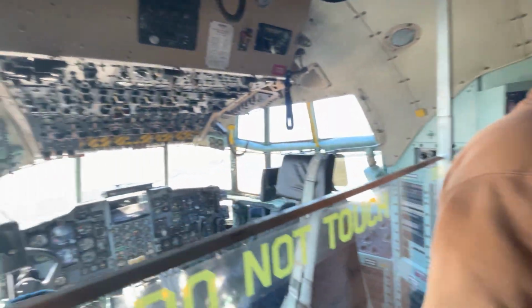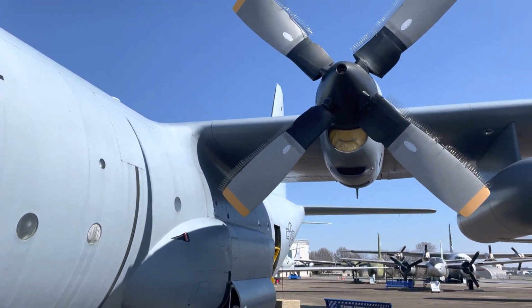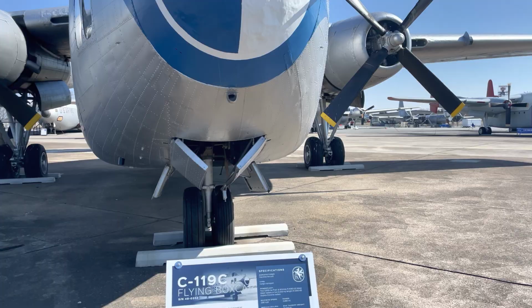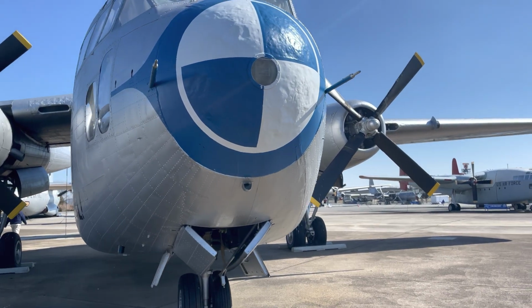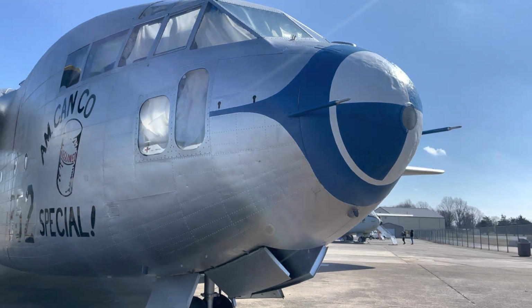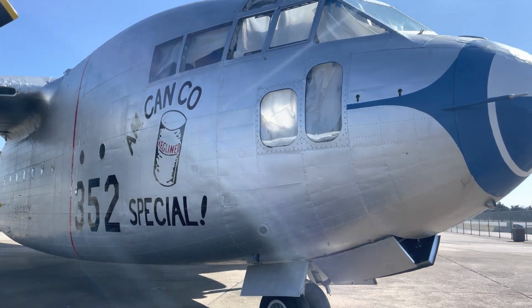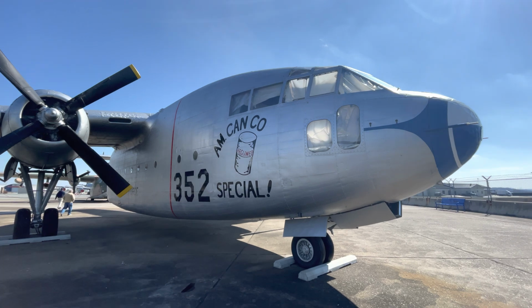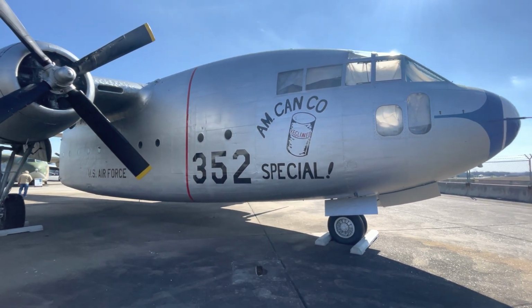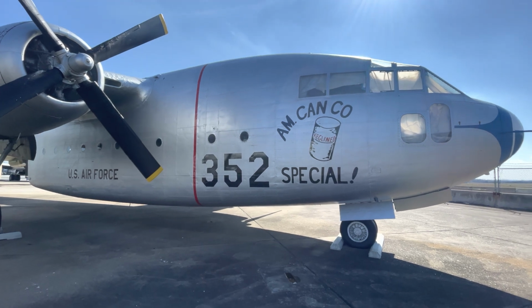Very cool. Have a seat. Man, that thing is huge. This plane is the C-119 Flying Boxcar, and the guide was saying that this exact airplane was used in an episode in 1985 of MacGyver.